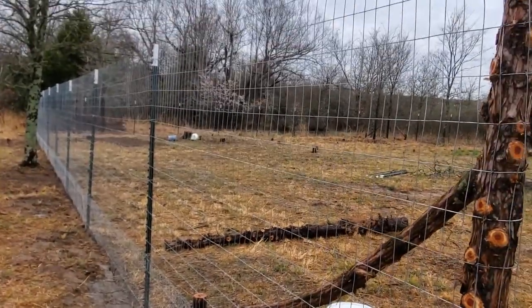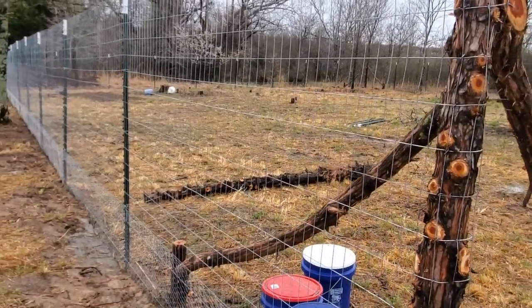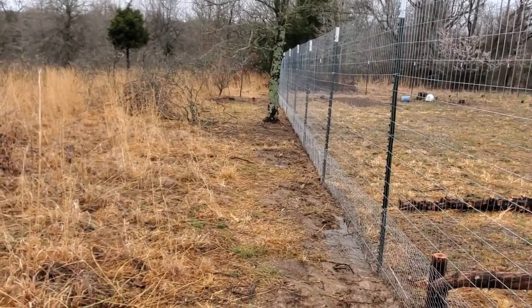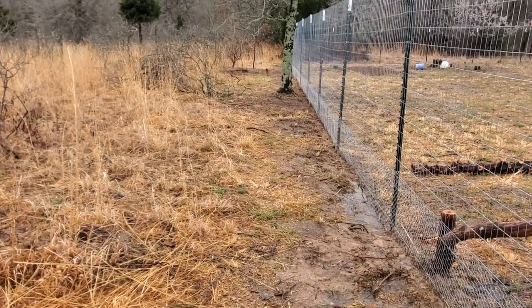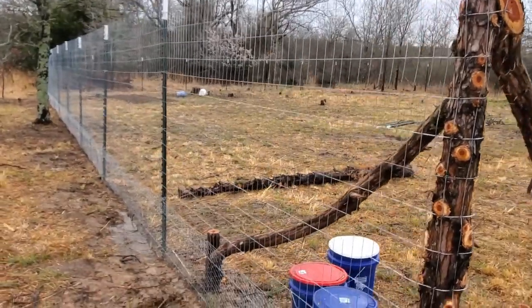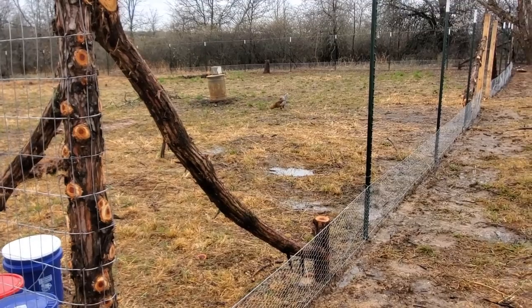Okay, so as y'all can see, this is wire. The reason this one is wire is because all along this line, we are going to be putting our chicken coop and duck coop runs with those. So this one had to be wire to keep critters out of my chickens and ducks when they get here.